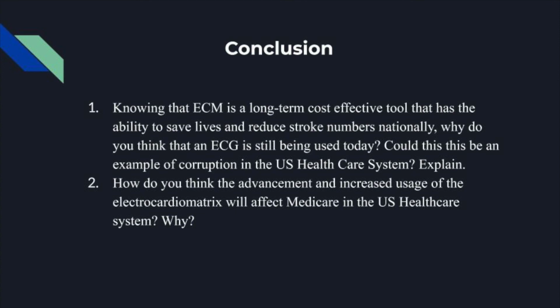In addition to this, knowing that the risk of stroke increases with age, how do you think the advancement and increase in usage of the electrocardiomatrix would affect Medicare in the United States healthcare system? When answering this question, it's also important to remember that stroke is the number one cause of serious long-term disability in the United States, and people with disabilities are included in Medicare.